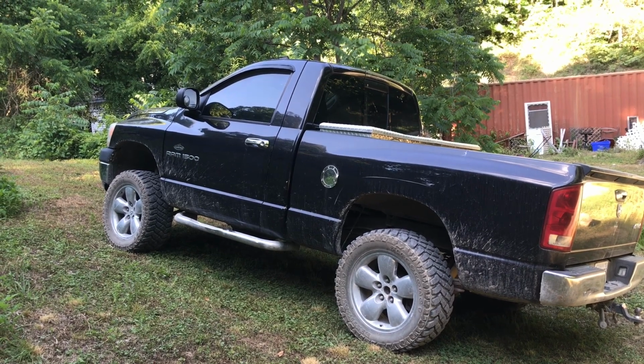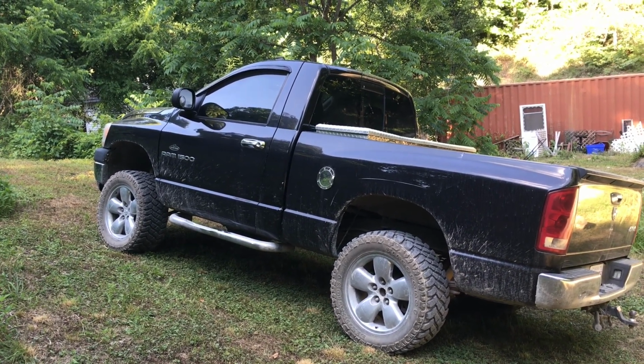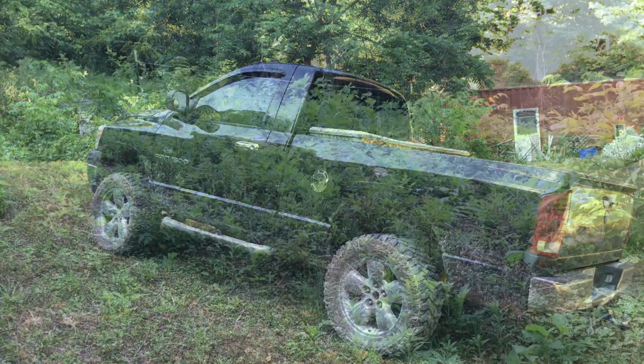The interior is wonderful. Dash is not cracked. Everything works. Air conditioning, heat, all that. If somebody's looking for a Dodge, I'd probably take $9 grand for it.